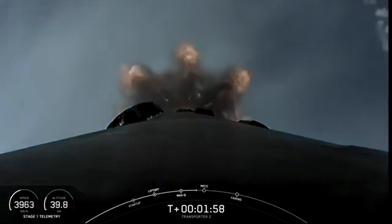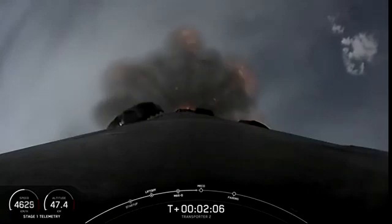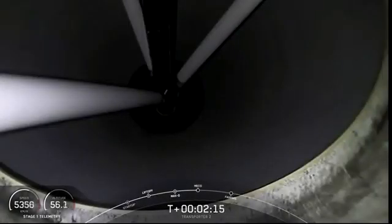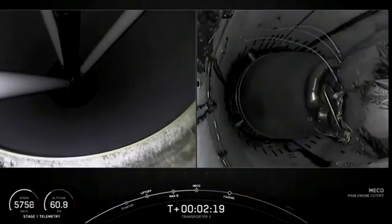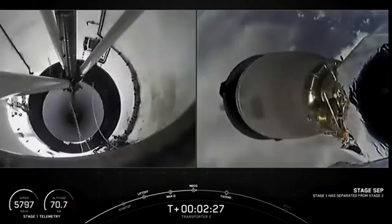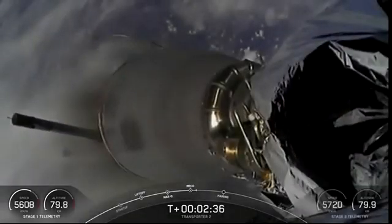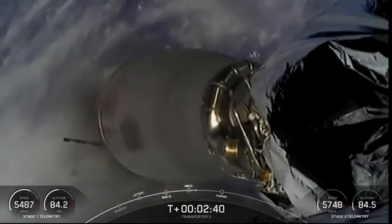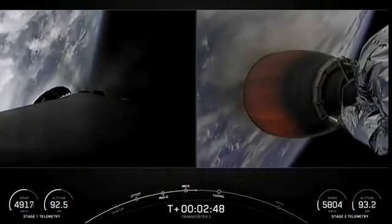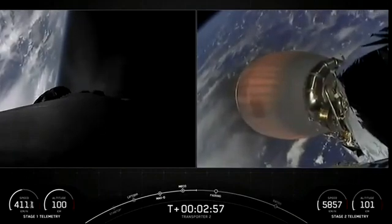And this is a view from the top of Falcon 9 looking down towards the nine Merlin engines at the bottom of the first stage. Stage separation confirmed. And there you saw on screen, we had successful stage separation. The first stage started performing its flip maneuver. And the boostback burn should be ending in about 25 seconds.